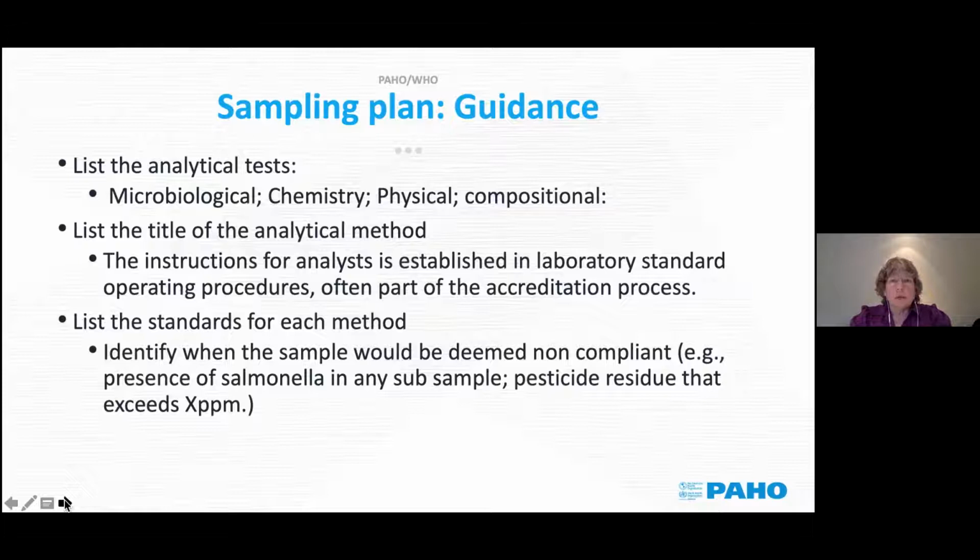You want to list what the tests are that are being done. You've told them what you're doing earlier, but you still want to make sure that the tests are being listed. What tests? Microbiological, chemistry, physical, compositional. And this is not always the case, but some sampling plans also put in the analytical method. So listeria using this method, biotoxins using this method, pesticide using this method. It simply is a way of giving a little more information and confirming what you're doing with this methodology. The title of the analytical method is not mandatory, but it's useful, because often this analytical method would be established as part of the laboratory standard during accreditation.